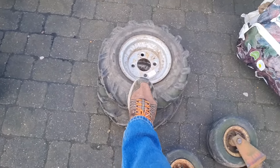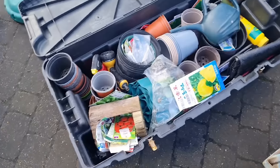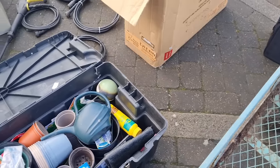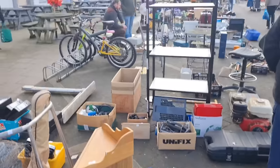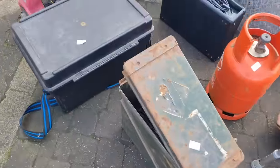Then we've got some rutabaga wheels, a little hand cart, a tub of flower pots. It's going to take me a little while to get up all these rows with you guys. I'm not going to hang about too long.